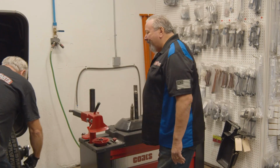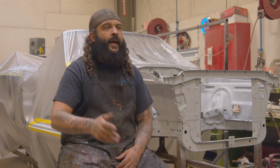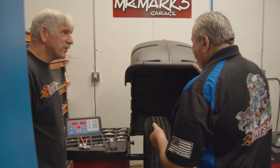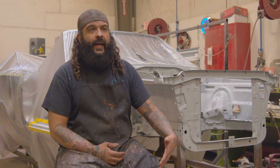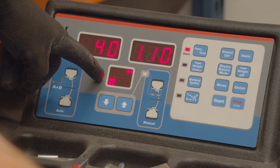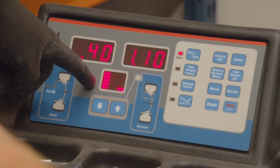It's nice to have high-end equipment like Coats or BendPak. I mean, all of our vendors are top of the line, and it really does little things you don't think about. 20 years ago we didn't have what we have now. We can do everything here in-house, and it speeds the process up, and it keeps the car here until the car's done. So we don't have to send it out for anything.